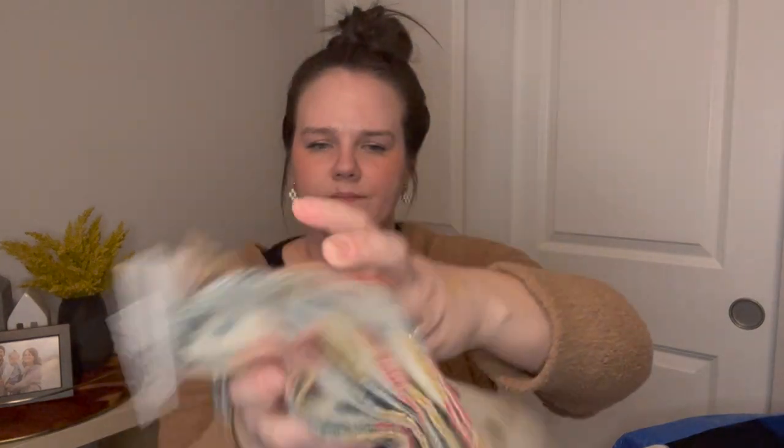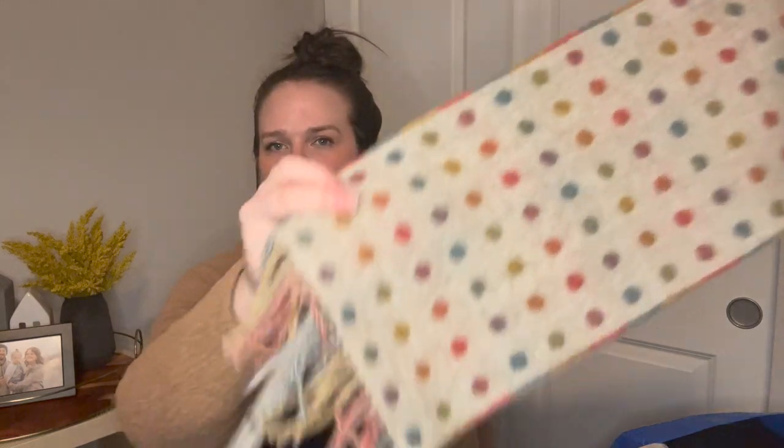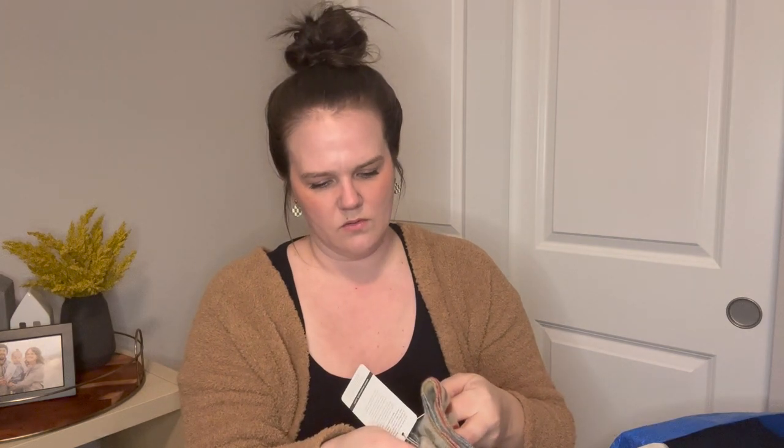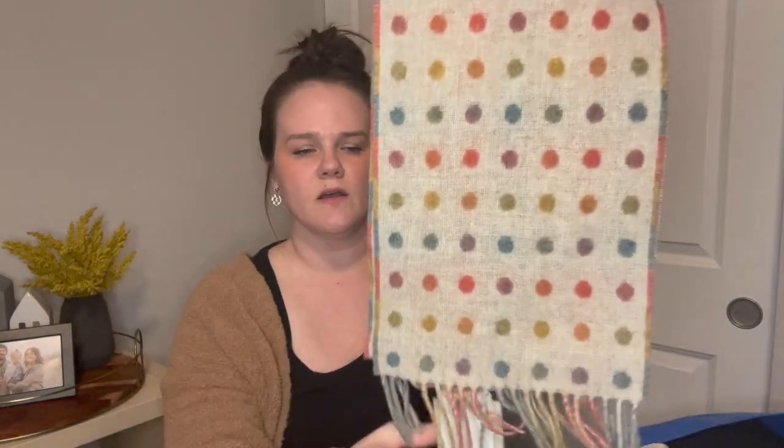Here is another skirt. It's Bront by Moon. I just really like the print of this and the fact that it was new with tag and so light. I think it's a merino wool. It's a merino wool, so that's another reason why I picked it up. Not necessarily scarf season, but it was new with tag and super cheap.